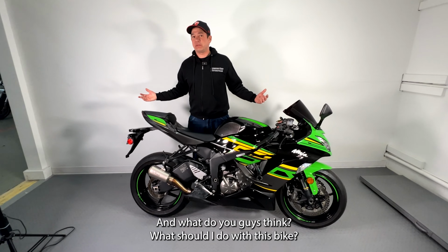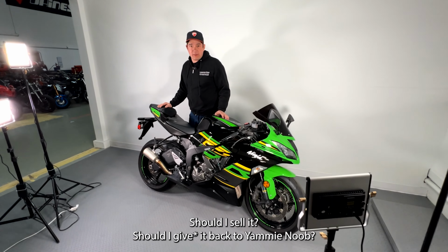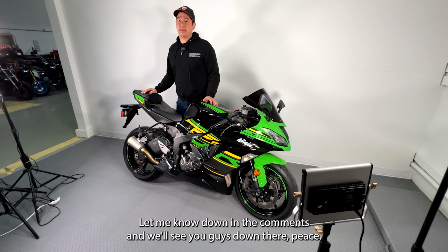And what do you guys think? What should I do with this bike? Should I keep it, use it for track days? Should I sell it? Should I give it back to Yammie Noob? Let me know down in the comments, and we'll see you guys down there.